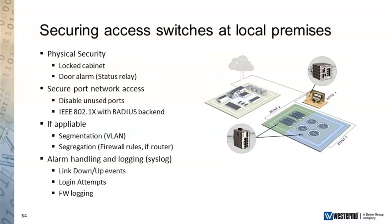Okay, another use case then, that would be more for securing your access switches. In this case, it could be access switches at your local premises. We have discussed this earlier, the feature with 802.1X and port network access control.